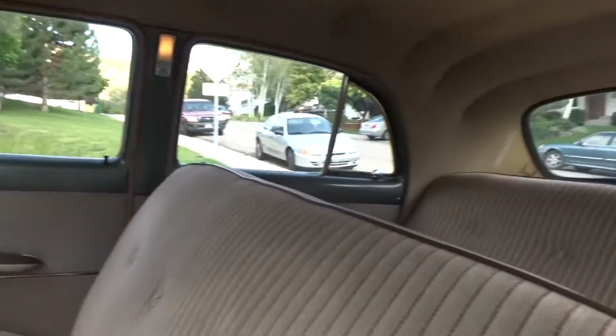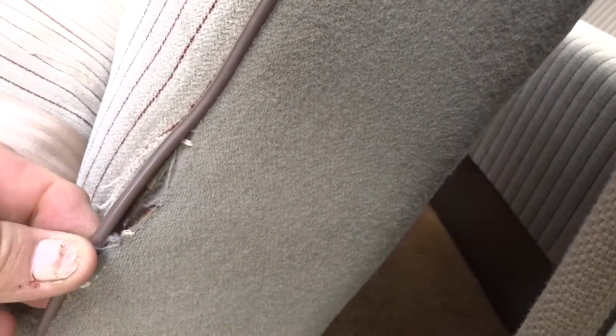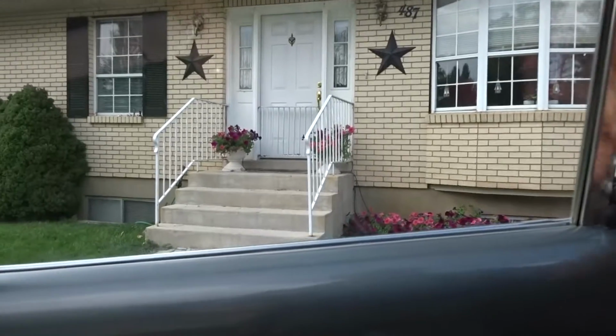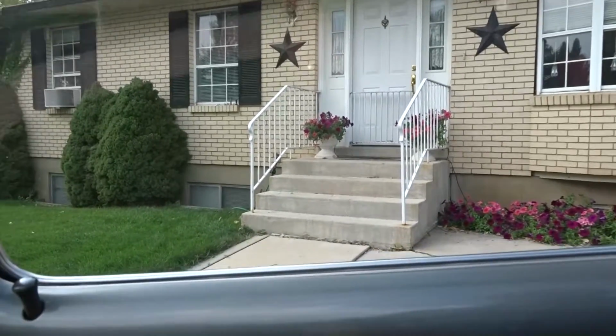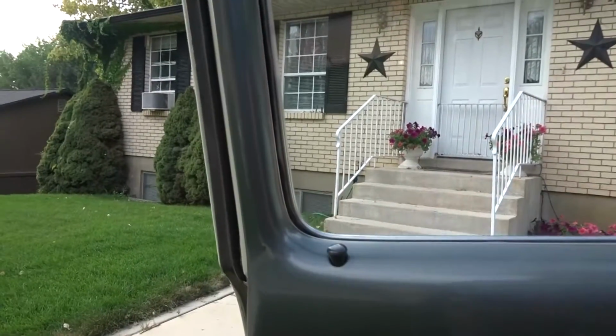Believed to be the original upholstery with aircraft style seat belts having been added by the last owner. One little separation in the upholstery there could be fixed by a needle and thread. These windows open and roll down nicely. Door locks work.